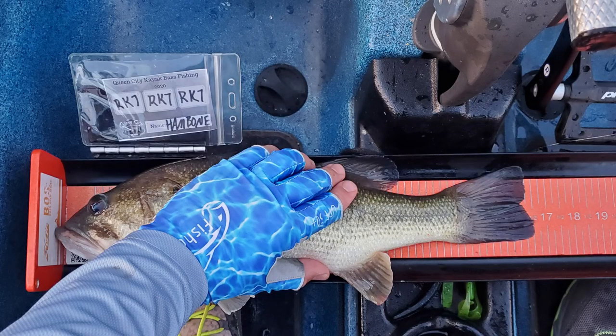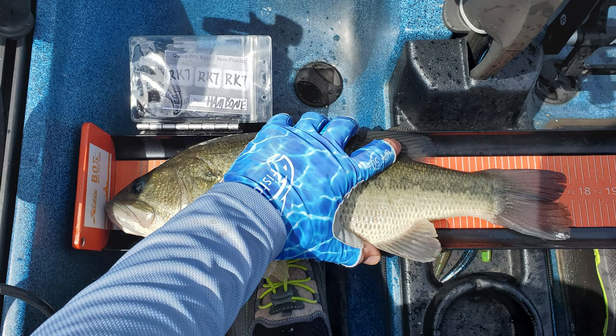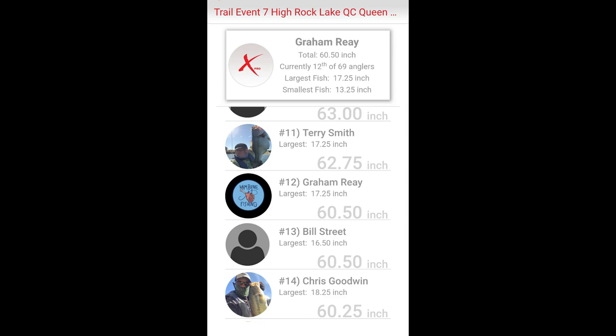So when it was all said and done, I had 60 and a half inches at the end of the day, which put me in 12th place and probably solidified me into the TOC at the end of the year. With, I think, four finishes in the top 15 and then nothing below, I think, 35. As far as the finish goes, I'm pretty confident that I'll be fishing in October with the TOC.